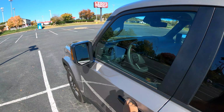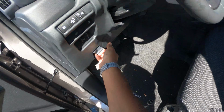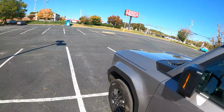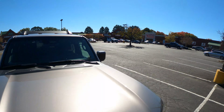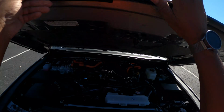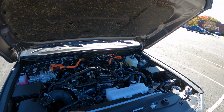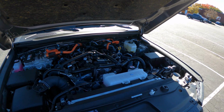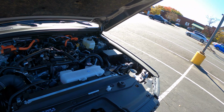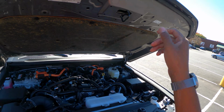Does take premium fuel only, and by only I mean only, not recommended. Premium fuel only. And then we'll go under the hood here really quickly. And you can hear the engine roar to life. All those orange cords are the hybrid system, and then there's that 4-cylinder there, and you can kind of hear it. Ugh. It's very, just, yeah.